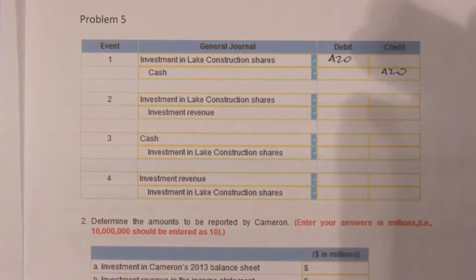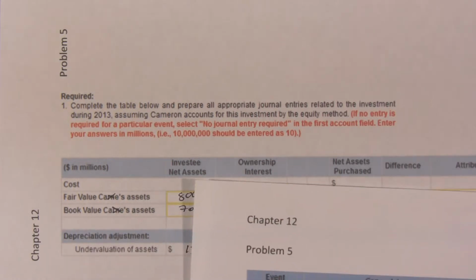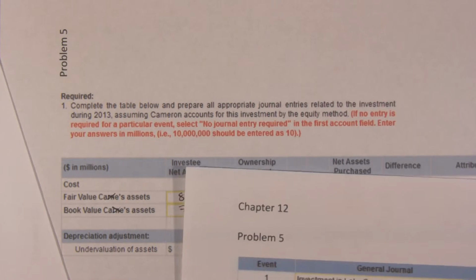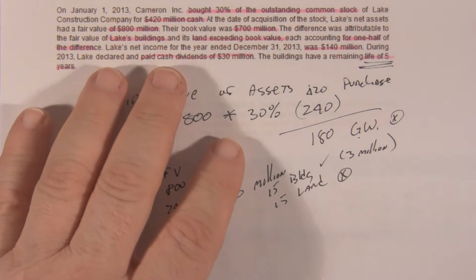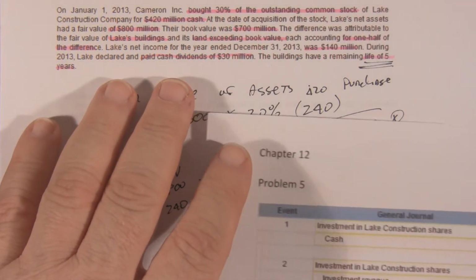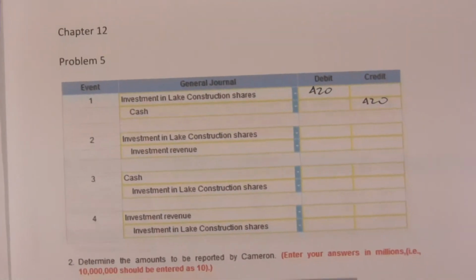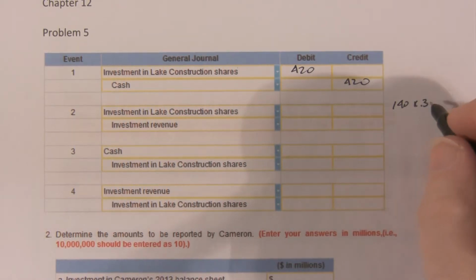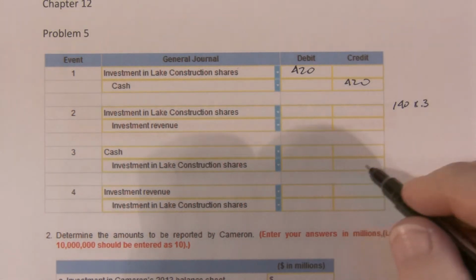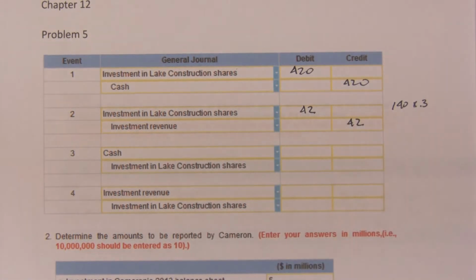And our investment is increased by our share of the income. So how much revenue do they have? They tell us, I forget, where is it? The revenue for the year, net income, was 140 million. We have 30% of that 140 million. So 140 million times 30% gives us 42. So we're going to increase our investment by 42 million, and we're going to recognize revenue of 42 million.